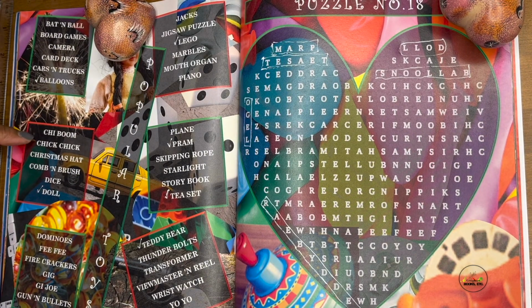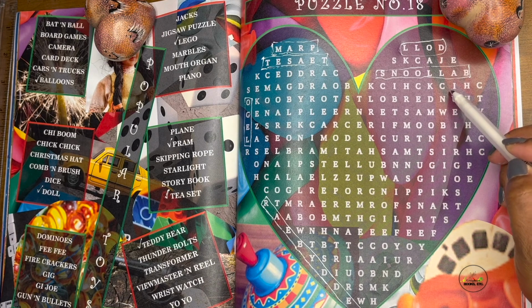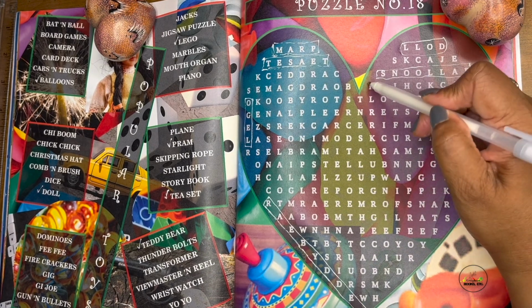Let me challenge the CH because I see a clump of CHs over here. So I might be able to find some words on the CH. We have Chiboom, Chick Chick, and Christmas hat. So let's see if any of these. CHICK. So here is Chick Chick. Find Chick Chick right here.